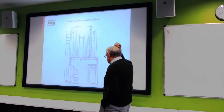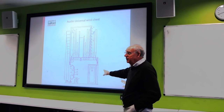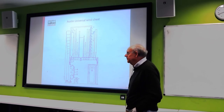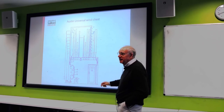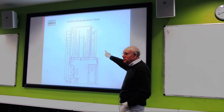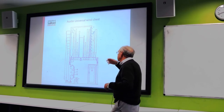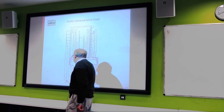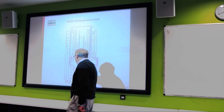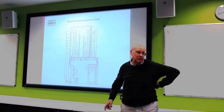And these give exceptionally good flutter-free pipework, so much so that you can't excite the air by a normal tremulant. So they have to have specially designed and constructed fan tremulants, which is a long blade turning round to create this tremulant effect. Based on this, you can see here that the mass is kept down to an absolute minimum because the reservoir is in fact vertical.